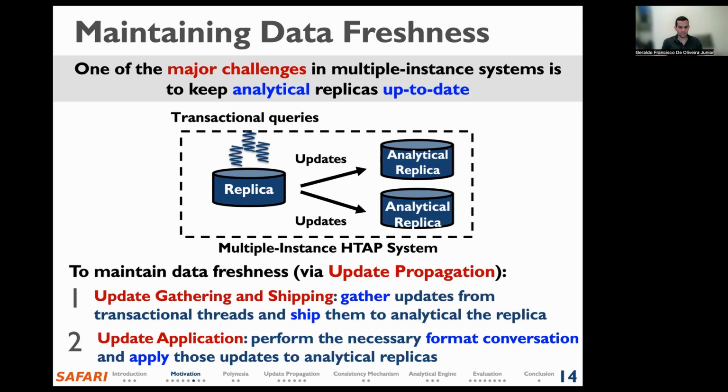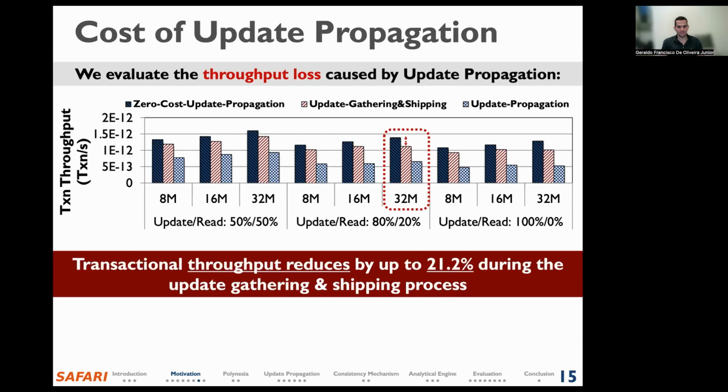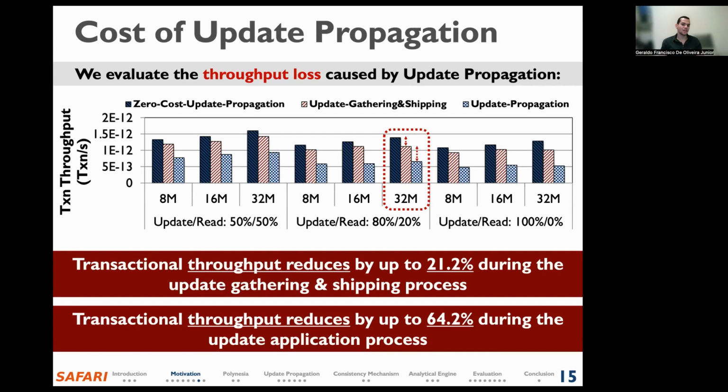We evaluate the cost of the update propagation in a multiple instance HDAP system, as the plot shows. We evaluate the transactional throughput for varying numbers of transactions and update-to-read ratios. We compare the transactional throughput of a system where update propagation has zero cost with a system that performs only update gathering and shipping and a system that performs the entire update propagation process. You can observe from the figure that transactional throughput reduces by 21.2% during the update gathering and shipping process and is further reduced to 64.2% during the update application process.